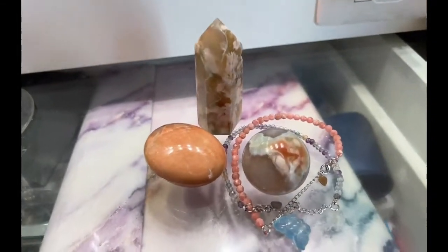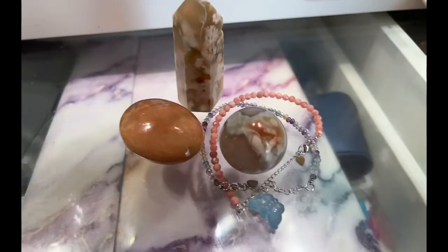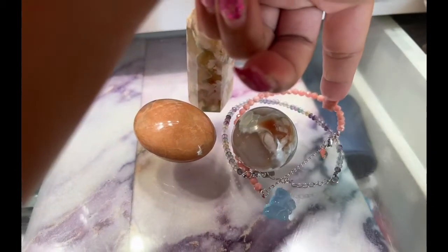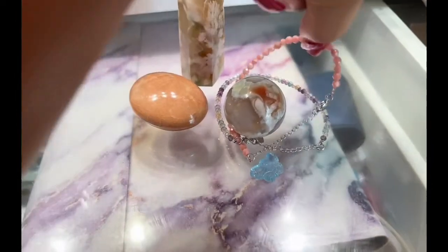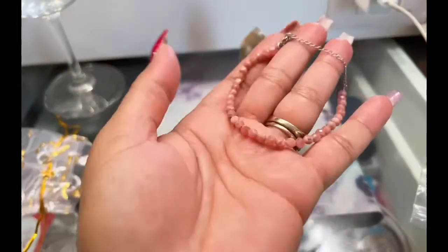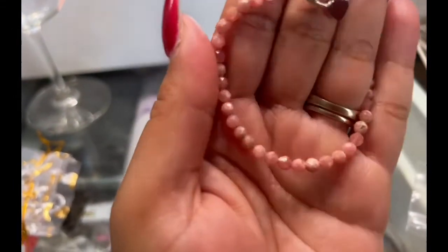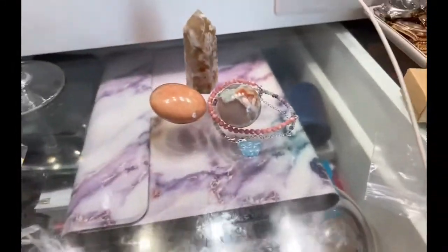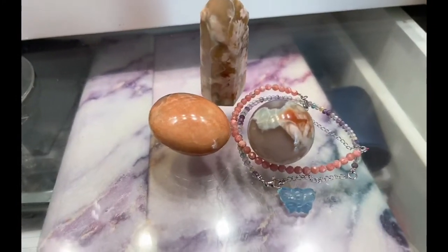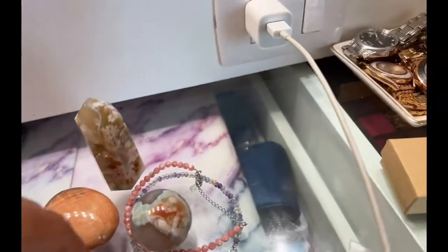All right, guys, so here's my complete order. And actually, I called this one the peach moonstone bracelet, but this is actually rhodochrosite. This is a rhodochrosite faceted bracelet, in actuality. Very high quality beads, but they're just on the tinier side. It's crazy because these little rocks, as hubby calls them, are super expensive. Oh, I might as well show you my other ones.